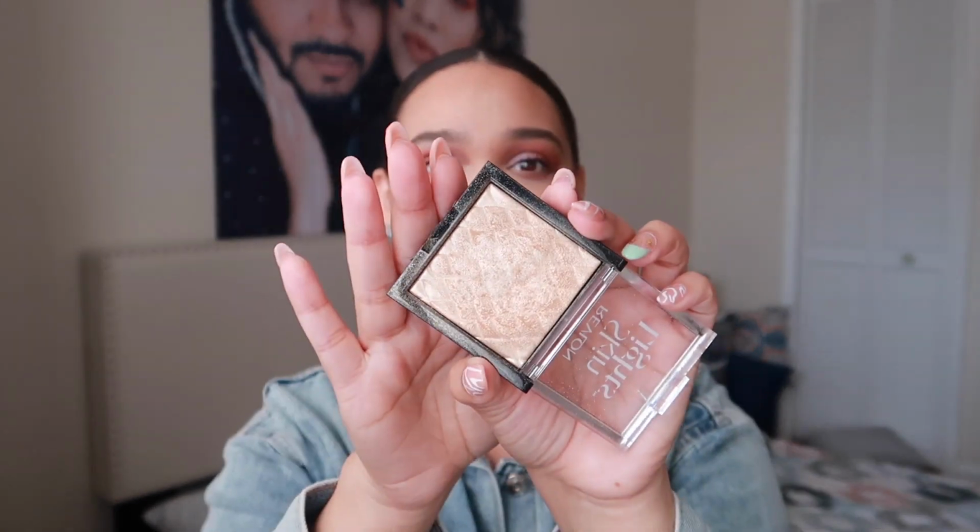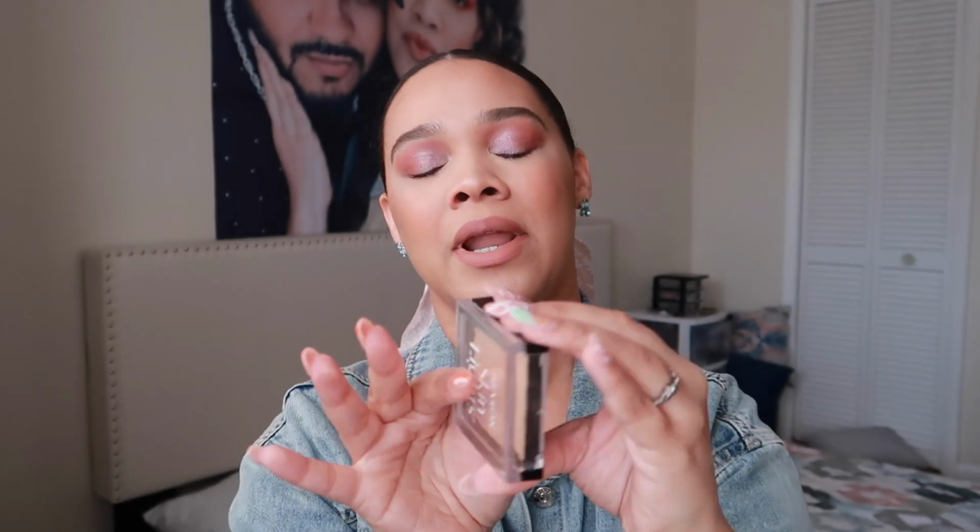For highlighter, I've been loving the Revlon Skin Lights in the shade 201 Daybreak Glimmer. I love this highlight. It's the one that I'm wearing right now. As you can see, it's super glowy. It's very intense. I can make it very intense if you wet it with a setting spray, as you can see. It's beautiful, you guys. This shade is very beautiful. So if you want an intense, very glowy, wet-looking highlighter, I recommend the Revlon Skin Lights shade Daybreak Glimmer.